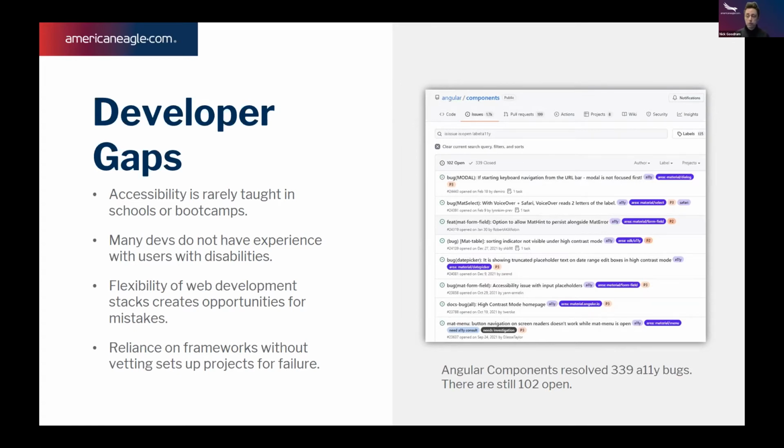Take Angular, where we have a screenshot of the GitHub repo. Great, Angular components have resolved 339 accessibility, or A11Y, bugs. Why were there 339 bugs to begin with? But there are still 302 open. So there could be many users using this framework who may not be able to access your site.